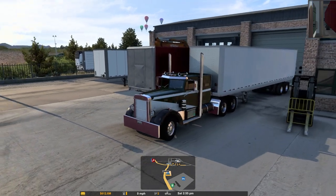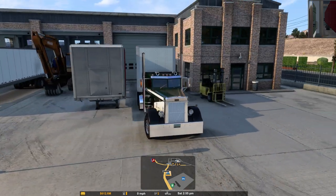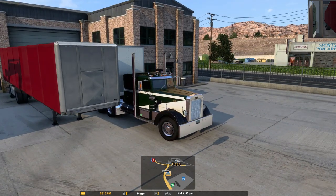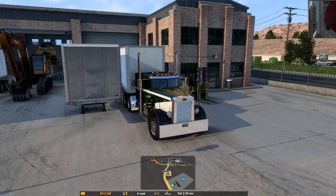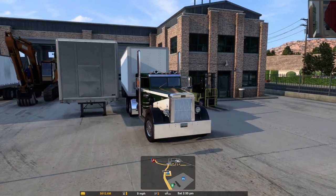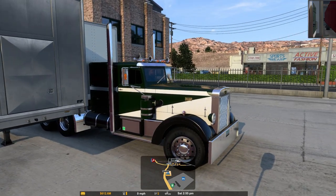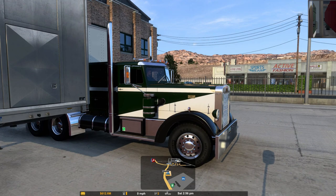Alright guys, that could be it for today's video. I want to go ahead and show off Smarty's Peterbilt 350. Awesome looking truck. Very well done truck. I really do like it. And it looks so good for a 1950 model. It is definitely one that we will run again. I can guarantee you on that. Good looking model.